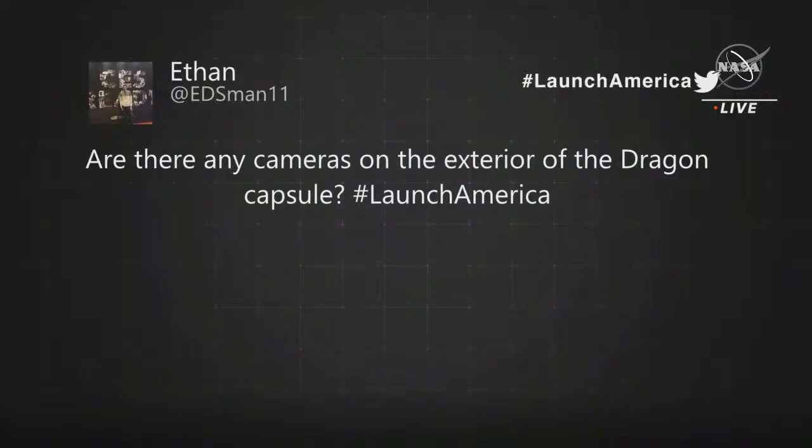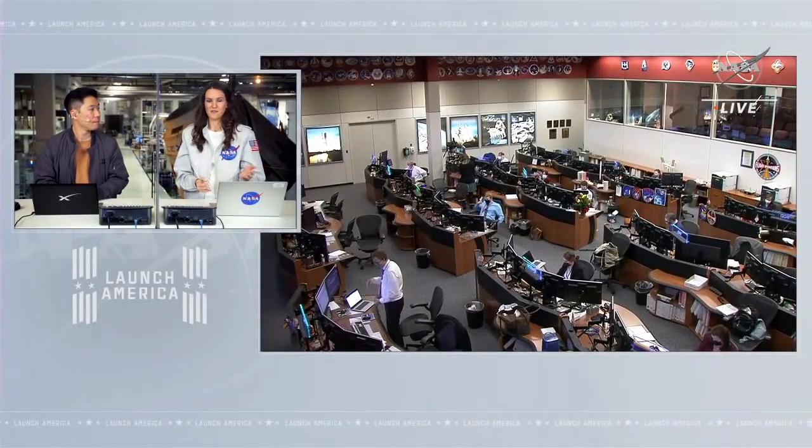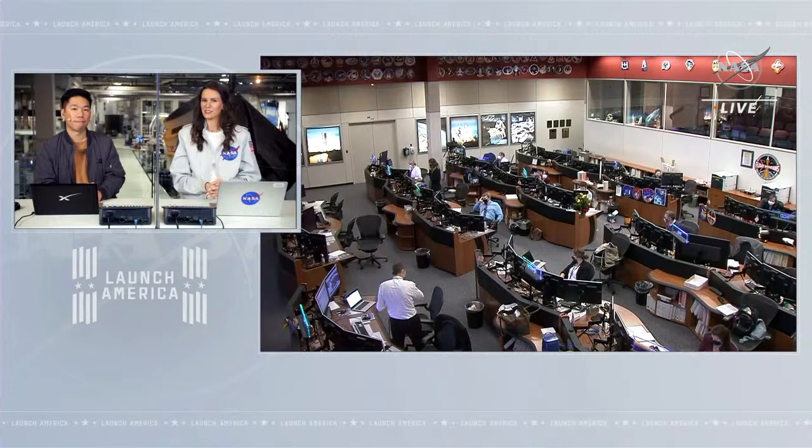And Ethan wants to know if there are any cameras on the exterior of the Dragon capsule. There is a camera underneath the nose cone as well. It's a centerline camera, essentially, and that helps us line up directly with the international docking adapter on that docking port. And so we use that on the way up. We haven't seen any views of it tonight, though, if you are wondering. The views that we've seen of the capsule from the exterior are from the International Space Station.